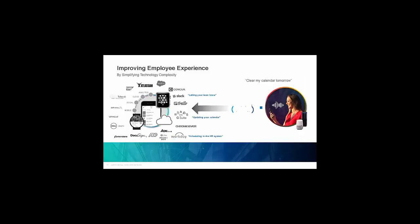This is what I would call the push model. And then we eventually added in what we call the pull model, where the employees can ask questions of the platform along the way, and then it can orchestrate across those systems. So now, just as an example, one of the things we do is what we call outcome-driven development.